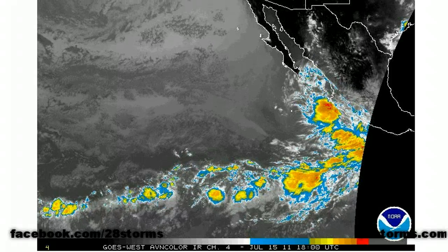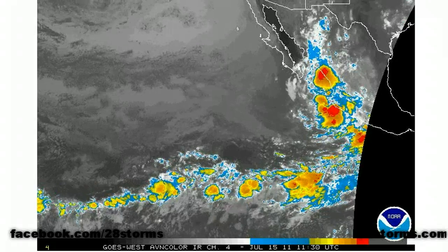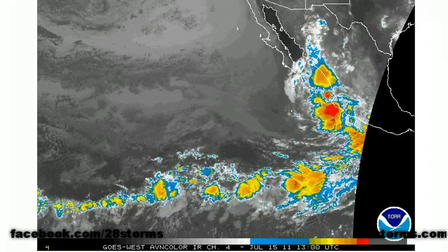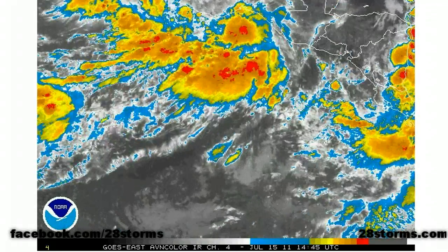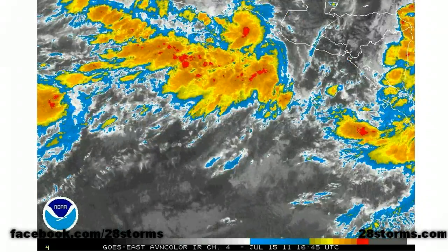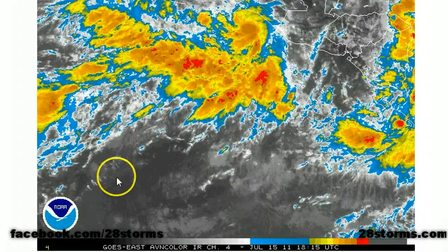Very quickly, out here in the eastern Pacific, we do see some persistent convection near Manzanillo, but upper-level conditions, along with sea surface temperatures and the dry air, are not going to aid in development here, so we're not expecting anything. And finally, we're looking off to the west of Nicaragua. There's the monsoon trough, and once again, over the next 3 to 4 days, this will most likely organize into our next tropical depression.